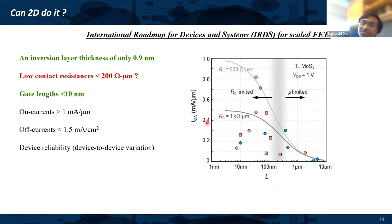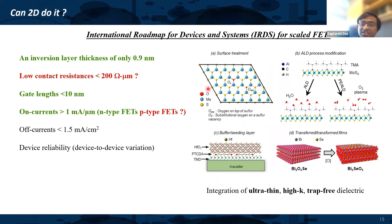For P-type, the number is way less. I think the most recent result from Appenzeller's group at Purdue shows 300 microamps per micrometer in monolayer tungsten selenide. And our group has demonstrated in exfoliated WSe2 something of the order of 100 microamps per micrometer, but that is multilayer tungsten selenide. So there are still challenges in terms of getting this high current for P-type FETs. For N-type FETs, I am more comfortable that we can reach that number.